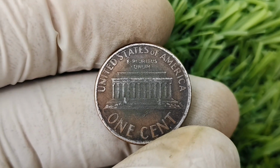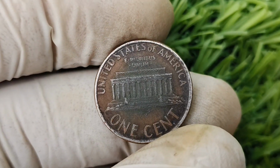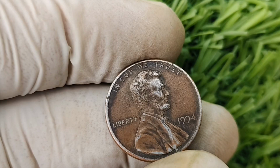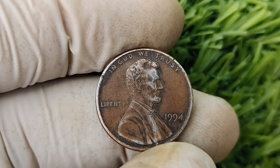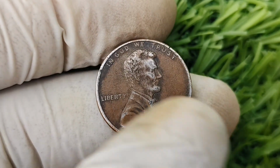Now if you want to spot a rare 1994 penny, here's what you look for. First, check the weight. A normal 1994 penny should weigh about 2.5 grams. If yours weighs 3.1, that means it could have been struck on a copper planchet, and that's big money, baby. Next, look for any crazy errors, off-center strike, double die, or any weird shapes and bumps you weren't expecting. Also, if it just looks a little different, trust your gut. Coin collectors have some pretty sharp instincts.